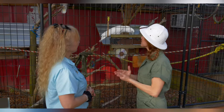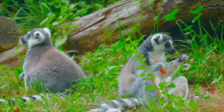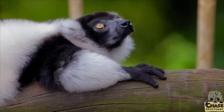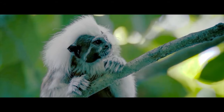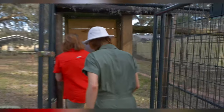That is hilarious. Yeah. So specifically, there are 3 endangered species here. And I think also the ring-tailed lemurs are endangered as well. The red-ruffed lemur, the black and white ruffed lemur, and the cotton-top tamarin, which is a monkey from Colombia. So we're going to go check out which one? The black and white ruffs. Very excited.